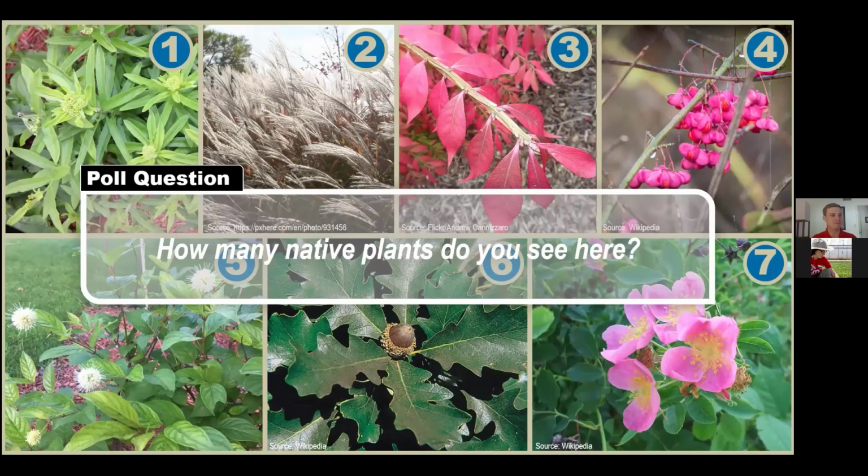So awesome. That poll is up. Yeah, so I just started the poll and folks are counting, trying to see which ones of these are native plants. And it looks like about 20% of people have voted. So we'll wait a little bit to close that poll. Okay, people are quickly voting. I'm going to give a few more seconds and then I'm going to close it and share the results.